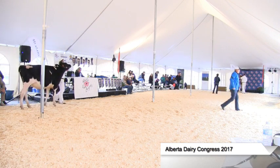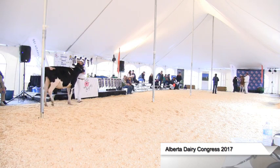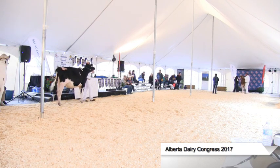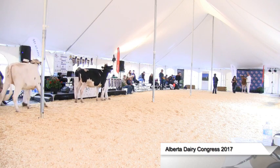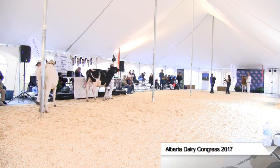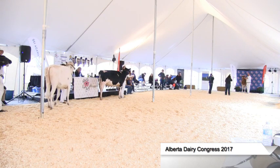Placing fourth, entry 234, Roseland Jaycott Honey, exhibited, placing fourth, entry 235, Empridge Action Lottie, exhibited by Crestamere Holsteins.